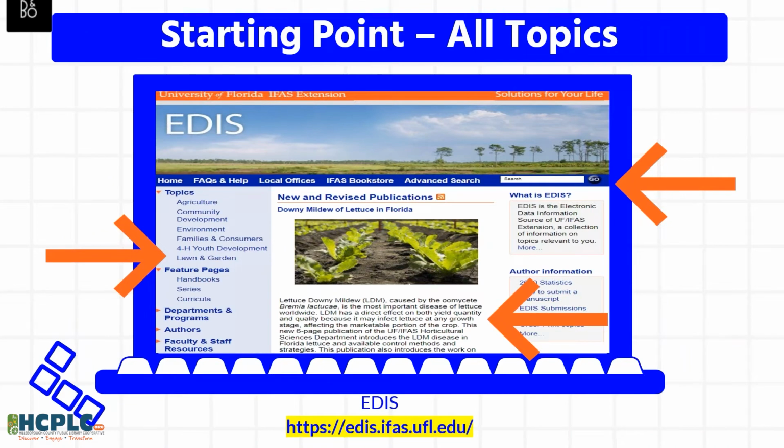This is called EDIS, and this is the free online library through the University of Florida IFAS. EDIS stands for Electronic Data Information Source, and that you don't really need to know. What you really need to know is that you can type anything in the search box that's related to Florida, gardening, recipes. There's even publications on time management, parenting, working with kids, financial literacy, all sorts of publications. But if you are interested in gardening and horticulture, this is an excellent site to bookmark. Again, as I said, it's free.